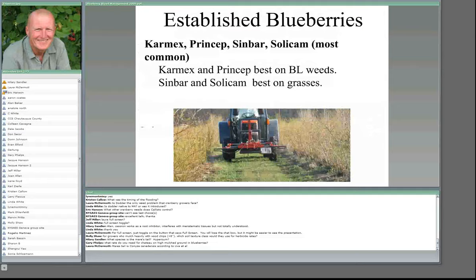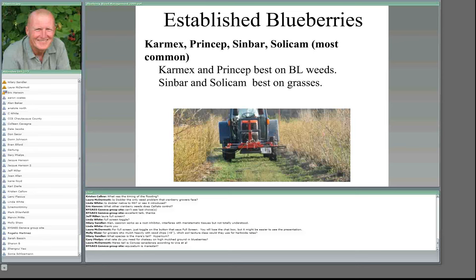So moving to established blueberries, the workhorse pre-emergent herbicides in Michigan for quite a few years have been Karmex and Princep, Sinbar, and Solicam. There are other materials used and a few new materials that have recently been labeled, but these are the materials that are used for the most part.